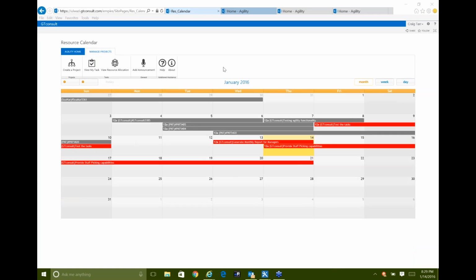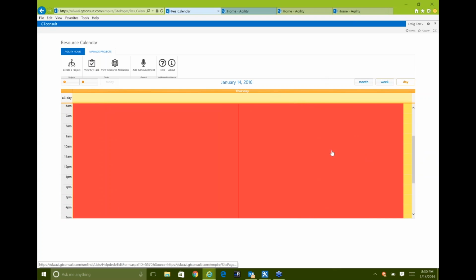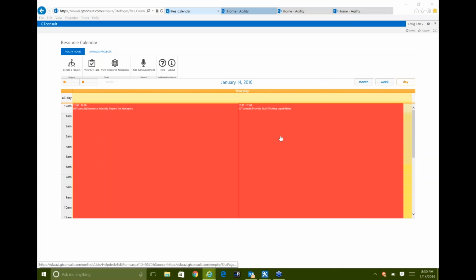The resource allocation brings back, sorry, my Windows 10 is going crazy here. My resource allocation brings back a calendar showing me all of the tasks for Craig Tarr over the next month. Now, we've also built this into our own proprietary calendar, which is utilizing a jQuery calendar called Full.io. And the reason why we like it is because it allows us to very quickly start manipulating things like the views. So if I go to the week view, it shows me all of the days that I'm allocated there, as well as all of the hours. And if I go down to a day view, that'll also give me that information in a relatively quick format without having to change up the view as we need to in SharePoint.